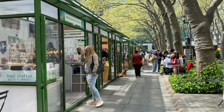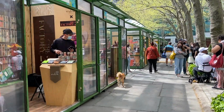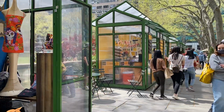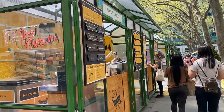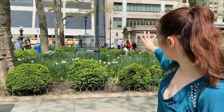There's also shops set up, and all of the shops that are here are local New York City artisans. So it's stuff that you can only get in New York City. If you're looking for a really unique New York souvenir, this is the place to come. So, backyard of Times Square, Bryant Park. One more fun thing about Bryant Park, you also get a really great view of the Empire State Building from here.